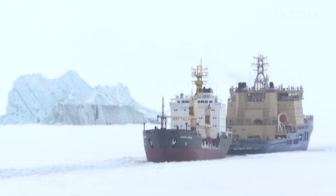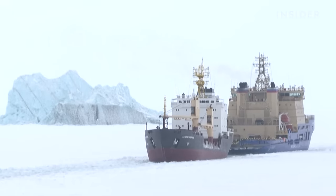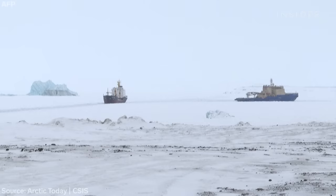Russia is closely monitoring the route. It requires all ships passing through to get permission from the Russian government and to have a Russian pilot on board.